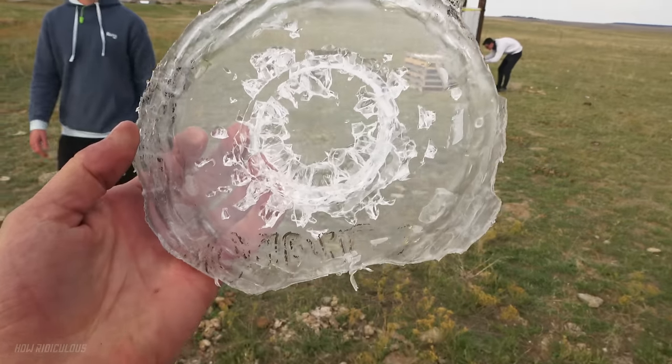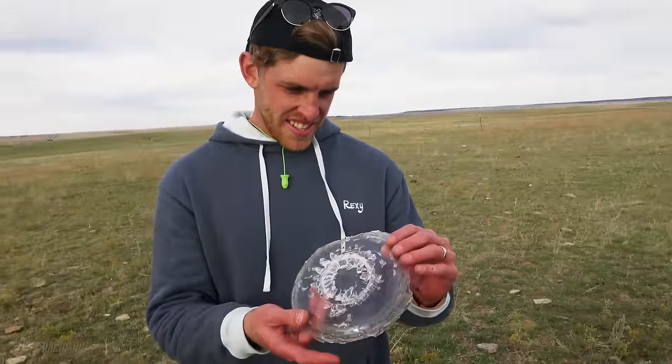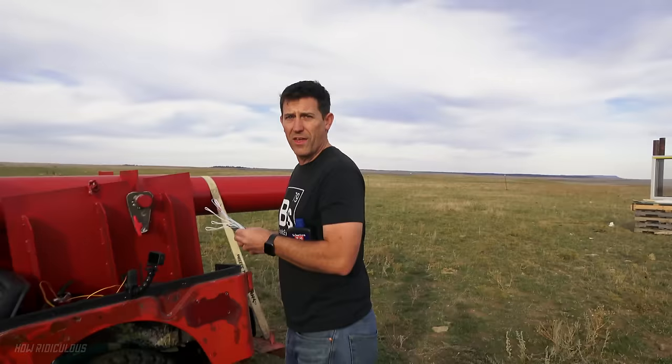So some of the guys just showed us this. They found this out there. It's got the actual imprint of the bowling ball text. What the heck? We must take that home. That's going home. It's a souvenir. We've got a really good shelf. How was that, Craig? Oh, that was beautiful.